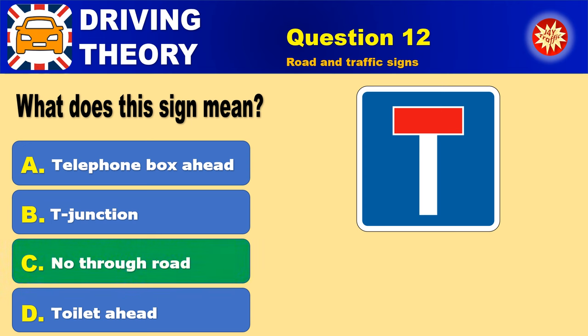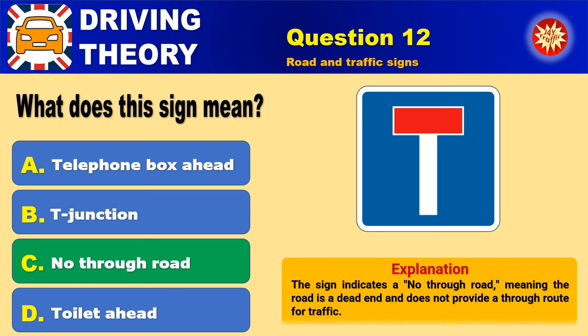The correct answer. C. No through road. Explanation: the sign indicates a no through road, meaning the road is a dead end and does not provide a through route for traffic.